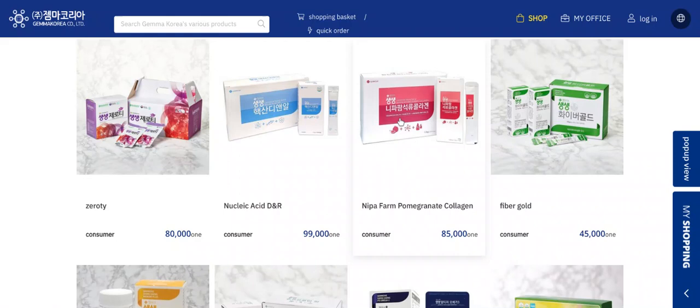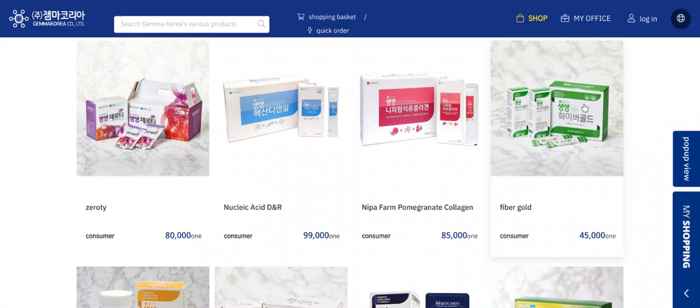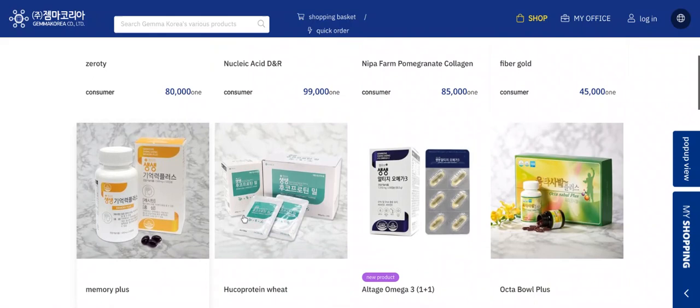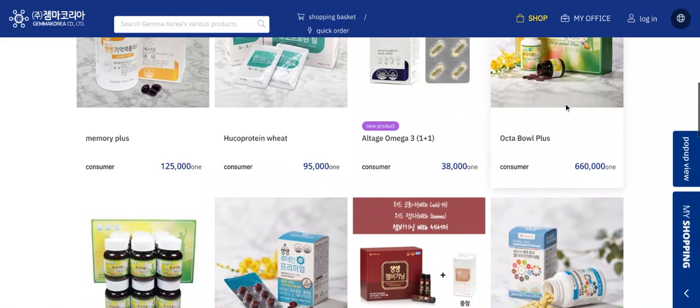Fiber gold is for cleaning out guts, especially if you ate a lot. If it was like after Christmas or after big feasts, we do have to have a few of this to really get rid of all the food in there. We have a memory vitamin. We have a omega-3 vitamin. We have octacetal plus. This is for a kidney and growing hair.